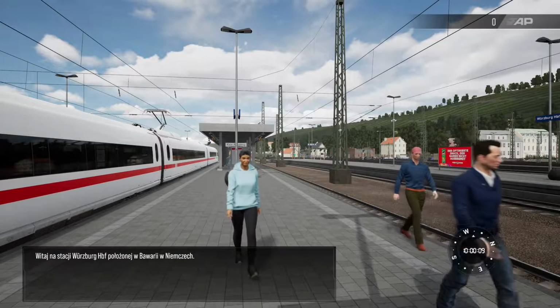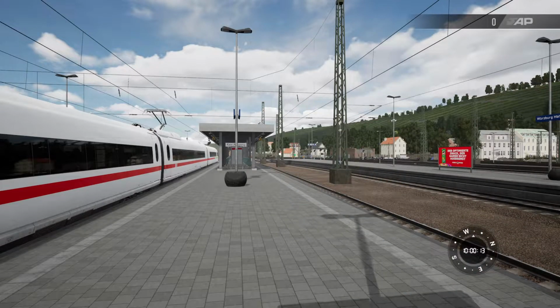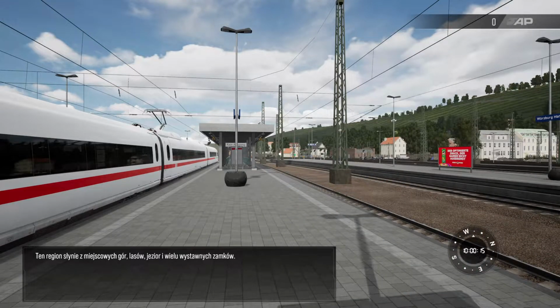Welcome to Wurzburg Hauptbahnhof, located in Bavaria, Germany. This region is renowned for its mountains, forests, lakes, and many ornate castles.